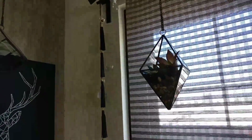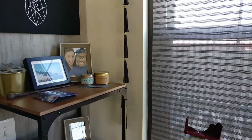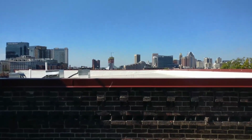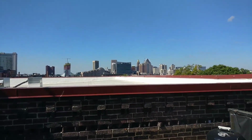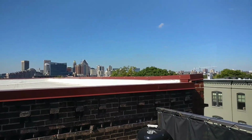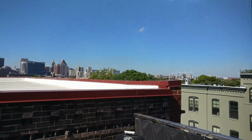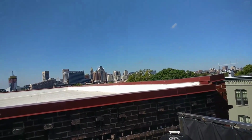Now, I will show you all my favorite part of this entire place. I'm going to hide it from you all. The view. This is probably my favorite. I don't even know how to describe it. It's really breathtaking. When I first moved in here, it was so perfect. I literally had to have it. I can see the entire city from here.